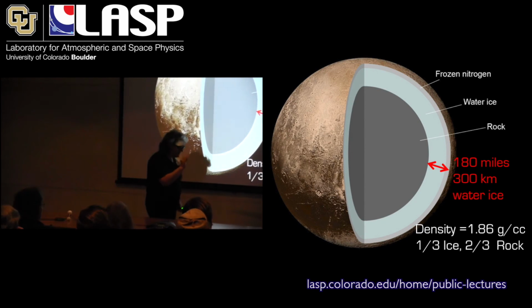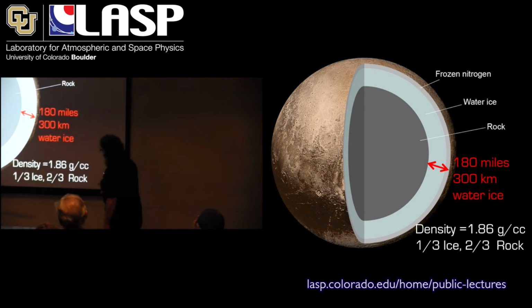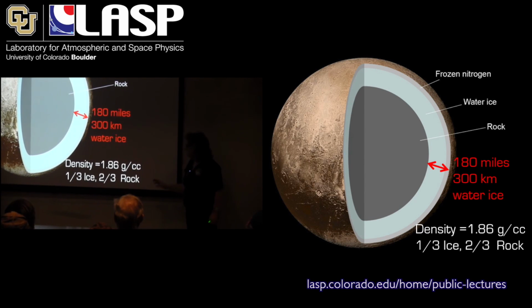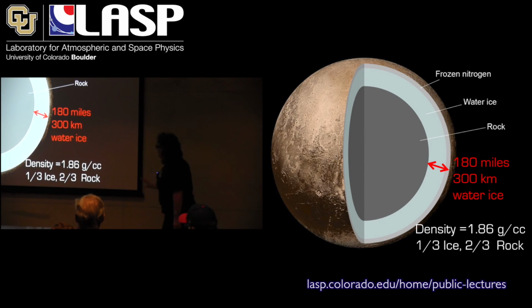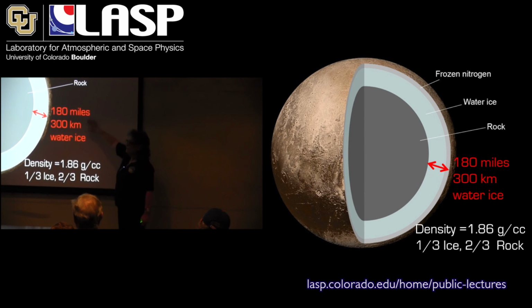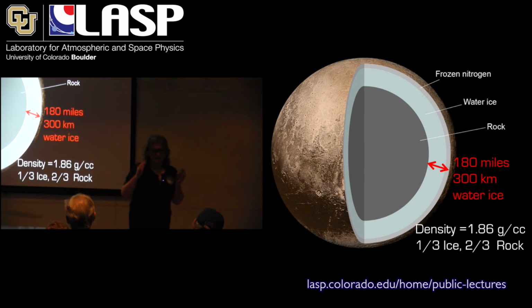Okay. So we have to think about this. We knew the density pretty well. If you look at it more accurately, you end up with something like 1/3 water ice and 2/3 rock, and the density is a little less than twice that of water. So this tells us that there must be a layer of ice on the outside over the rock that is about 180 miles or 300 kilometers. That is a really thick layer of ice.